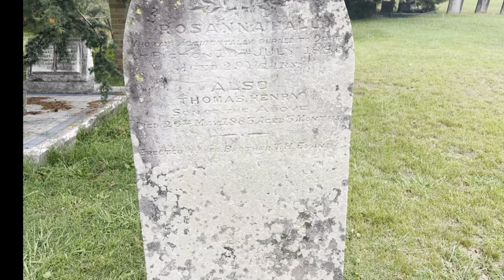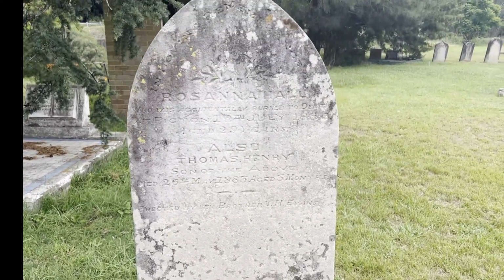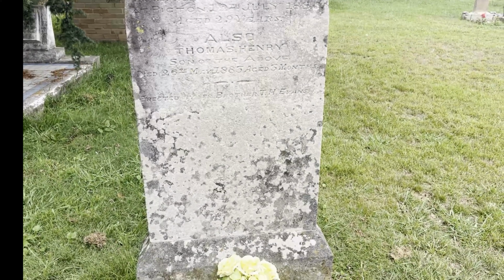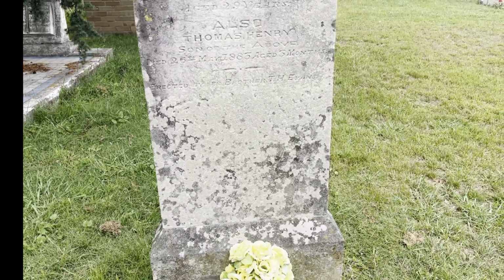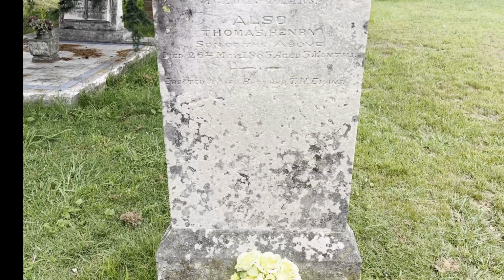So I knew there was a story there and I wanted to find out what it was. It also says, also Thomas Edward Henry died 26th of May, 1883. And that would have been her son. He was about 3 months old and he would have died about 3 years before her.